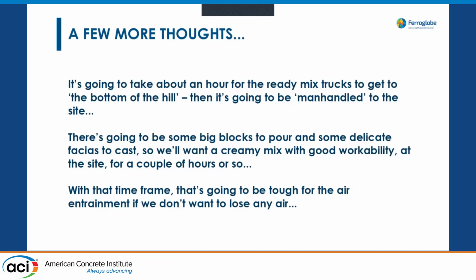And they added a few more thoughts to this, of course, because it's going to take some time for the truck to get there, about an hour. So the concrete's got to be live for about an hour to get there. They're going to then manhandle it up the mountain. So we want this concrete to be live for another couple of hours when it actually gets there, because they've got to get it up the mountain, then they've got to place it and pour it and everything else.